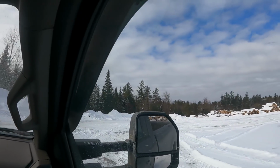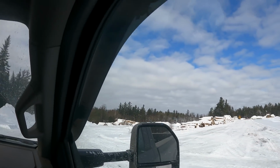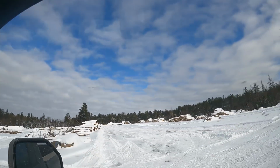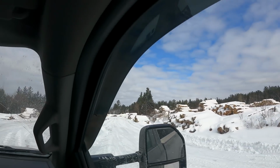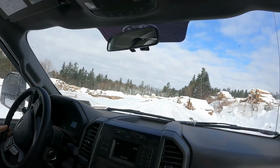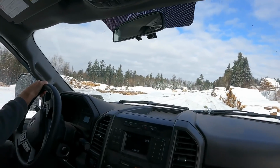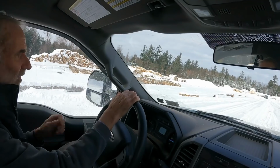This is a big... A lot of land, a lot of logs all scattered all over. Those are by my logs, maybe. There's a truck down there. There's some new logs. Those aren't yours though, right?